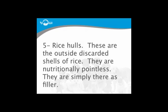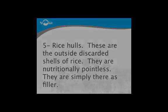Number 5 is rice hulls. These are the outside discarded shells of rice. They are nutritionally pointless. They're, again, simply there as filler. And if it was just filler, that's one thing. But a lot of these things, like I say, cause allergies. They cause other problems. They cause skin issues, rashes, all sorts of problems.